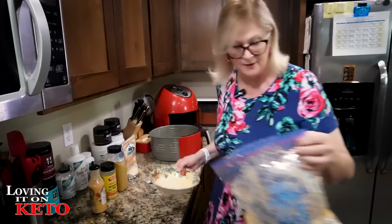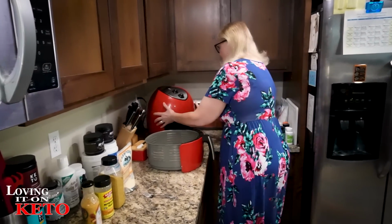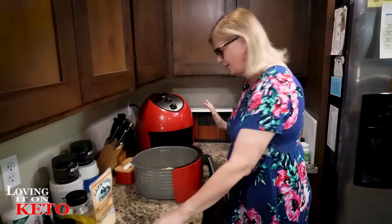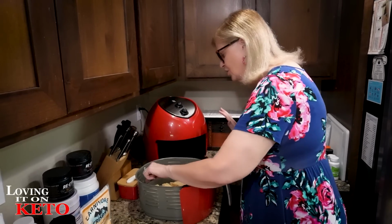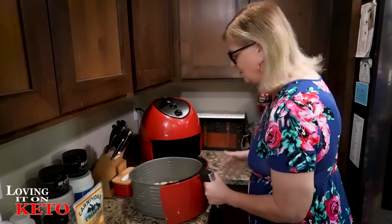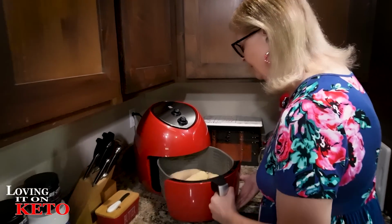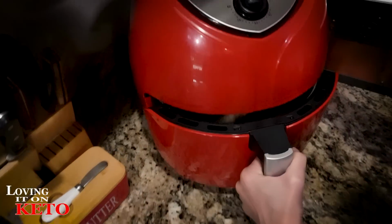I'm going to put this over here. I put this in an air fryer at 400 degrees for at least 20 minutes or until the chicken comes to temp, and I'm going to temp it. So I'm putting it in my air fryer. Can you see that? Yeah, looks good.